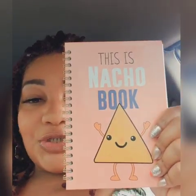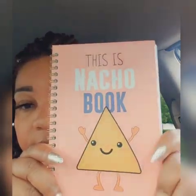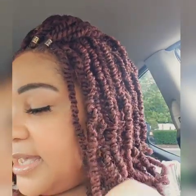I could not leave this notebook behind. This is not your notebook. I could not leave it behind. I think this is so cute. It doesn't tell you how many sheets you get. Oh, 80 sheets. Okay, and they are lined. I found that by the end cap. Always check by the end cap. I've bought two of these before, and I have to find them.